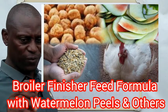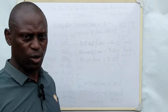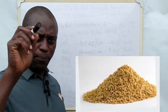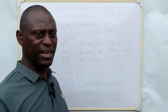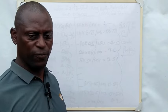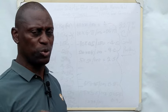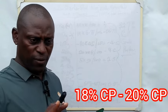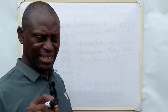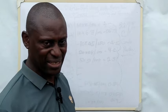This is the same feed formula using watermelon peel or watermelon rind, anything, either the peel or the back or watermelon waste, in formulating broiler finisher feed. The first video we did was the broiler starter feed, but here we are going to run the broiler finisher feed. You know that the nutritional content of broiler finisher feed is between 18% to 20% crude protein. So let's use few raw materials here, including watermelon and tiger nuts, to drop the feed cost and at the same time to see if we can achieve our aim of getting up to 18% crude protein using this waste.